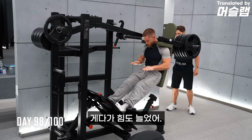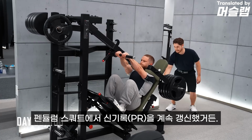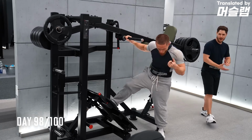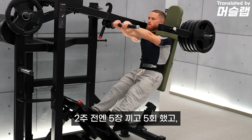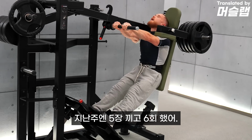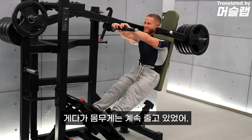I also gained strength. Even in the very last week of my cut, when my macros were the lowest, I was hitting new PRs on the pendulum squat. Yeah! 7! I did 5 reps with 5 plates 2 weeks ago. Yep. 6 reps with 5 plates last week. 7 reps with 5 plates this week. Let's go. And my weight is going down.